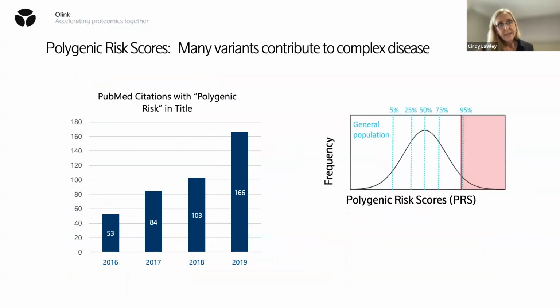And then, of course, understanding this diversity allows us to now try to characterize polygenic risk scores, because as we all know, these diseases don't have smoking guns. One single variant responsible for the penetrance or the risk of a disease is pretty unusual.